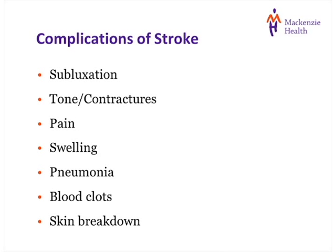There are several complications of stroke. Subluxation occurs when the muscles in your shoulder are weak and cannot keep the upper arm bone in the shoulder joint. You can often feel a gap between the shoulder and the upper arm. Subluxation is a complication of stroke and can worsen with pulling the affected arm, letting the arm hang unsupported against gravity, for example in sitting or standing, and forgetting to position your arm while you're moving in bed.